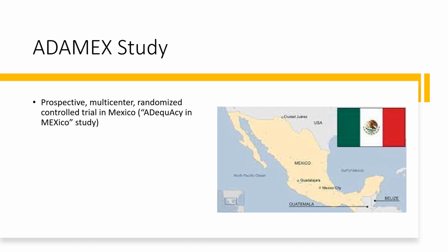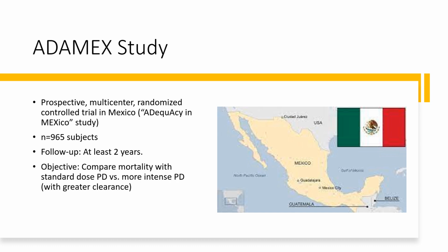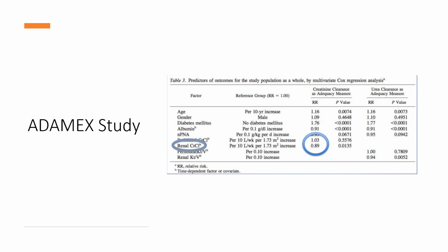So the ADEMEX study, a famous study, a prospective multi-center randomized controlled trial in Mexico, the Adequacy of Peritoneal Dialysis in Mexico study, looked at 965 peritoneal dialysis patients who were followed for at least 2 years. The objective was to compare mortality with standard dose peritoneal dialysis versus more intense peritoneal dialysis. So again, low versus greater clearance, but they also looked at other factors that correlate with mortality, including residual renal function. What the authors found was that residual renal function was the strongest predictor of survival.